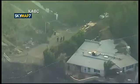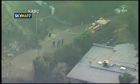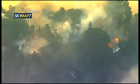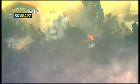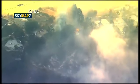There's a good shot. Yeah, those are residents that are just crazy. Go back to the flame. You see him down there? You see the super scooper coming in? Well, it must have been on the other side. We don't see it on this side.